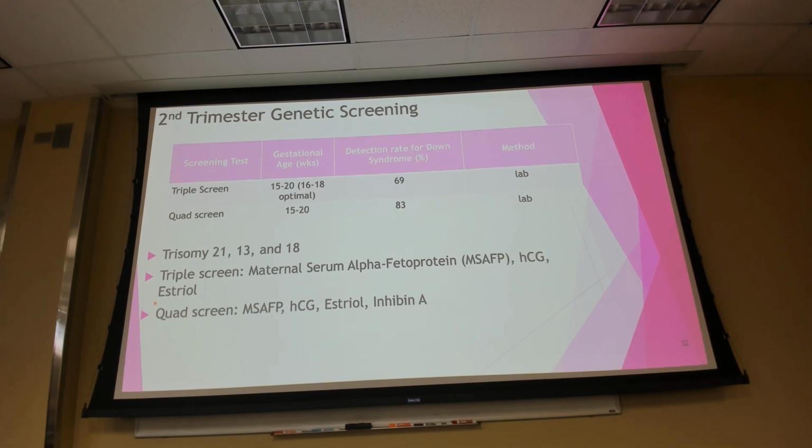In the second trimester, they're still looking for Down, because Down syndrome is the number one aneuploidy that women are going to have to deal with. Okay? They're going to look for trisomy 21, trisomy 13, and trisomy 18. So 21 is the Down syndrome that most of us have seen even on TV. 13 and 18 are a lot more severe forms of Down syndrome.